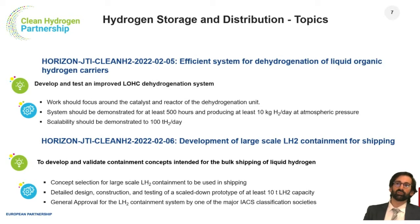And moving on to topic 2.5, which is a very similar topic to the previous one I just described on ammonia, but this time dealing with liquid organic hydrogen carriers. Here the main aim is to develop and test an improved liquid organic hydrogen carrier dehydrogenation system. Again, the work should focus on the catalyst and the reactor of the unit. The system needs to be demonstrated for at least 500 hours in the same principle as before, and producing at least 10 kilograms of hydrogen per day. And similarly to the previous topic, the scalability should be demonstrated up to 100 tons of hydrogen per day.